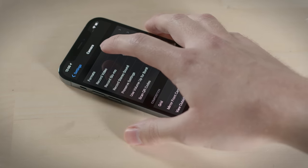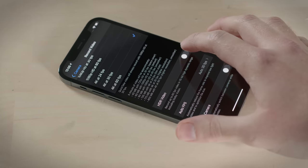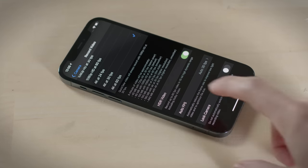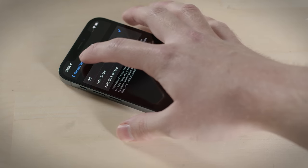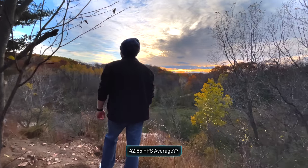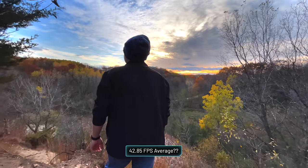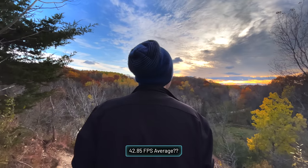If you want to turn the HDR off, you can do that, and then it will just record traditional standard dynamic range. I also turned off the auto FPS feature because I don't like my frame rates changing while I'm shooting. Even though it was set to only auto adjust at 30 frames per second, for some reason, even though I was shooting at 60 frames a second, my frame rates were still varying, and I noticed this when I was trying to slow down the clip in post.